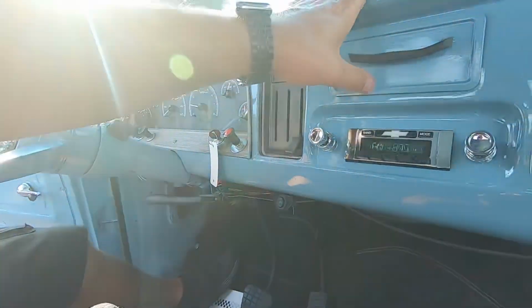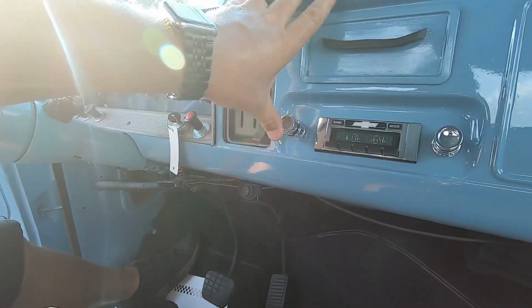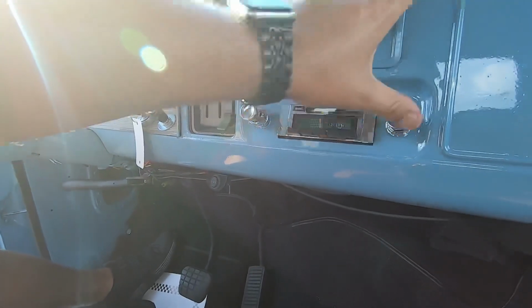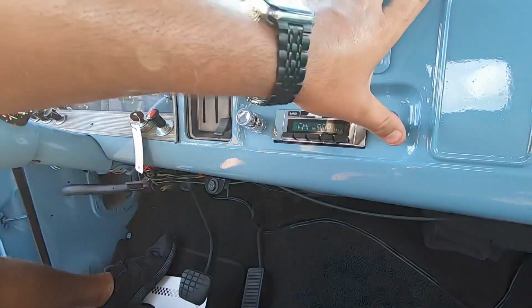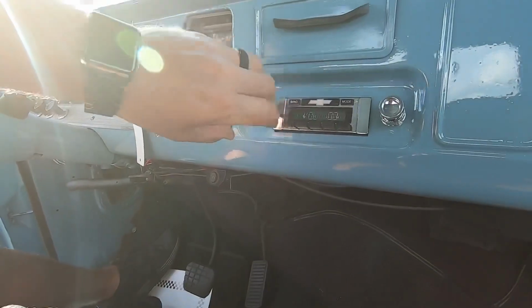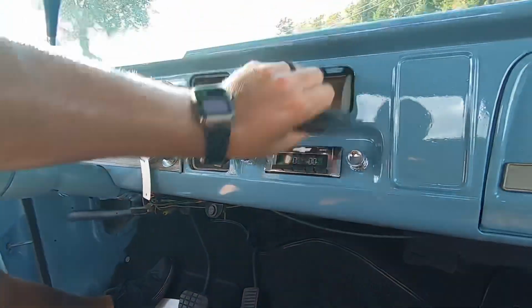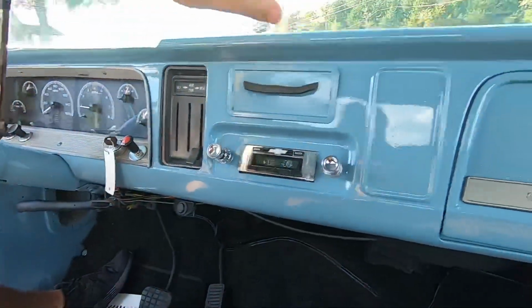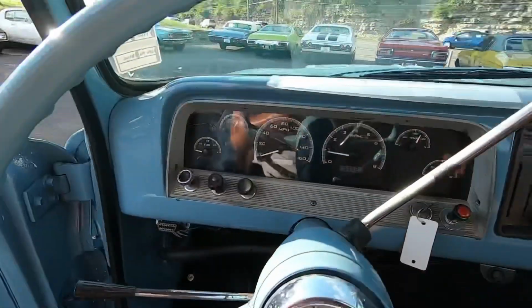Let's try the radio out, see if it works. It does work. Okay. I was gonna say it's just a weird buzz. Whoa! You see the amount of dust came out of that? Golly, Nick, why are you trying to break stuff? What about this?